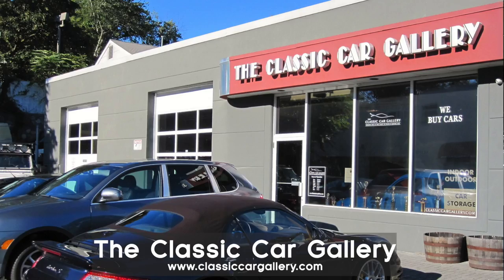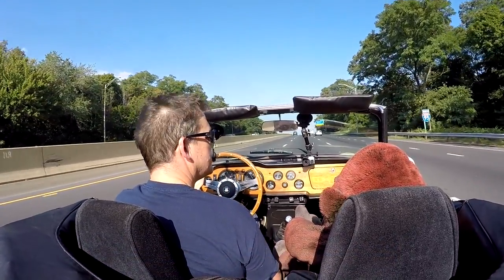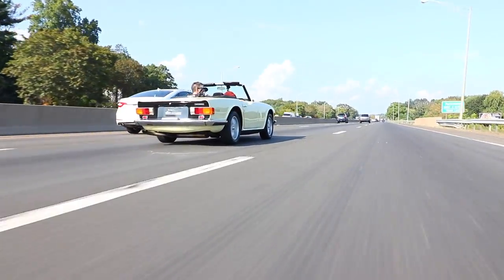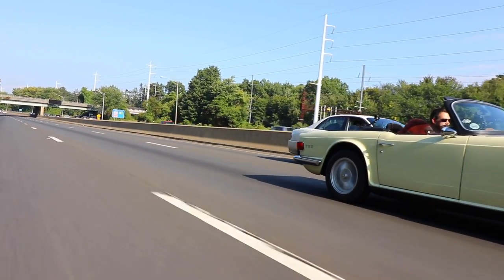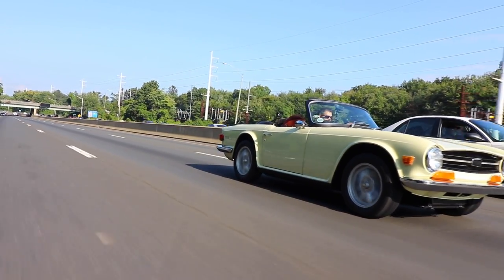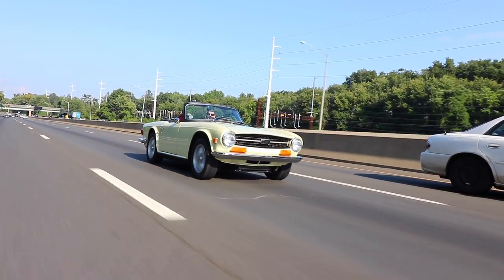I always pop in there to see what interesting cars they have, and of course, I can never turn down any yellow car. So today, we're in the Triumph, and Triumph was a small motor car company based out of the UK that were actually producing fun little sports cars since before World War II.